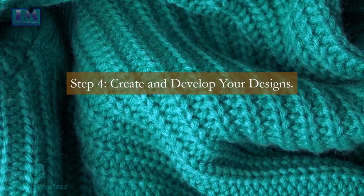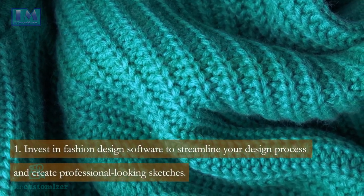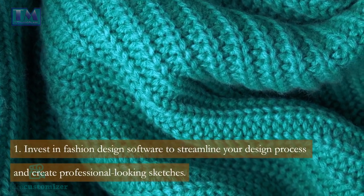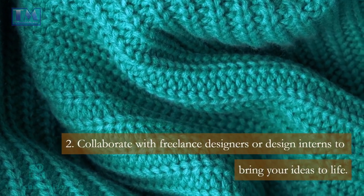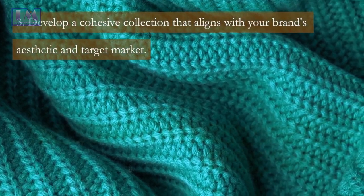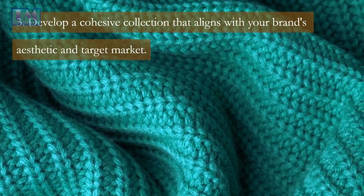Step 4. Create and develop your designs. 1. Invest in fashion design software to streamline your design process and create professional-looking sketches. 2. Collaborate with freelance designers or design interns to bring your ideas to life. 3. Develop a cohesive collection that aligns with your brand's aesthetic and target market.